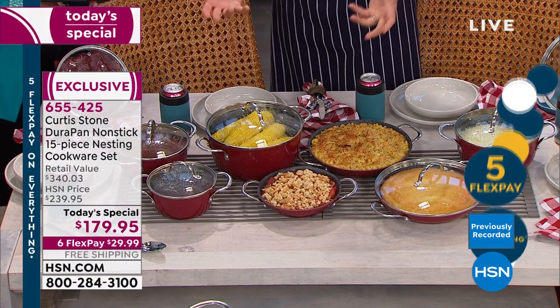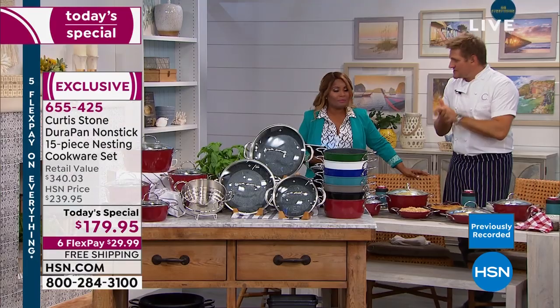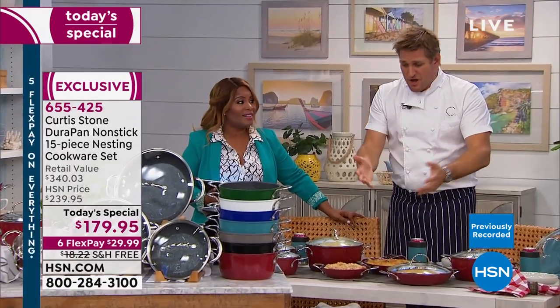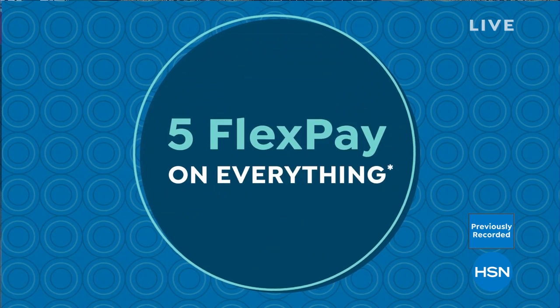And I apologize for those of you that are just tuning in, because I think we've sold 1.6, 1.7 million pieces of this cookware. You all know how well it works, but this is brand new. We've never done a set that nests like this. Look at how it fits in.